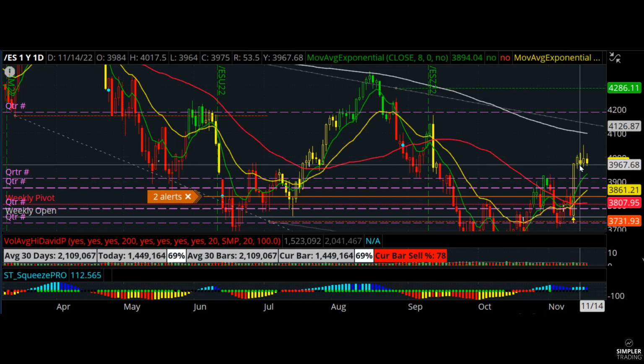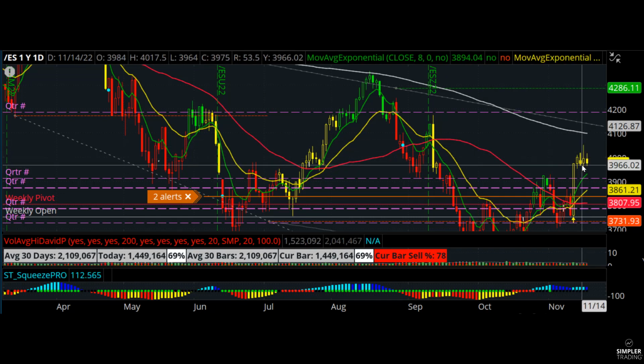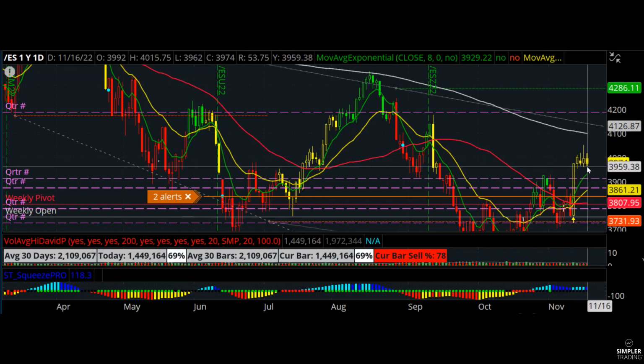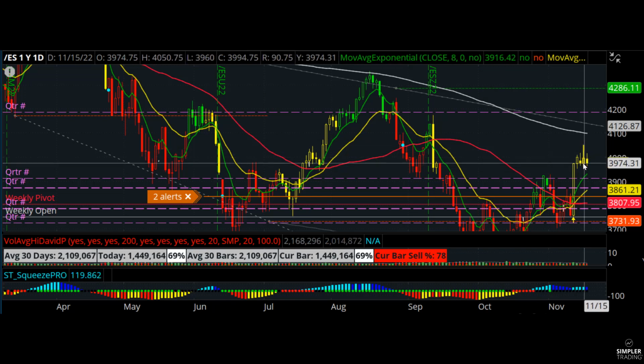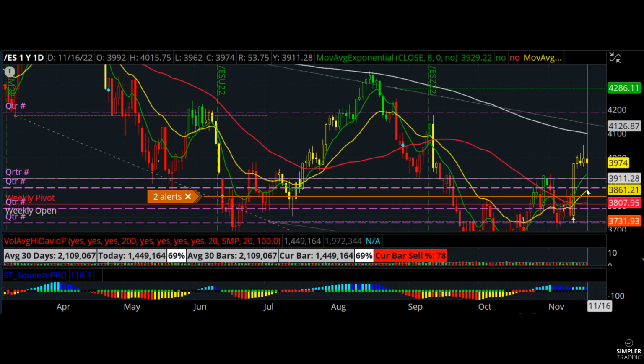It appears to have tried higher unsuccessfully. Highs for the move on selling, settled rather weak against that little throw over top. It has not triggered a short yet based on that setup. That's a pattern, little shooting star type thing. The trigger is a breach of the low of that, which starts to bring it in.